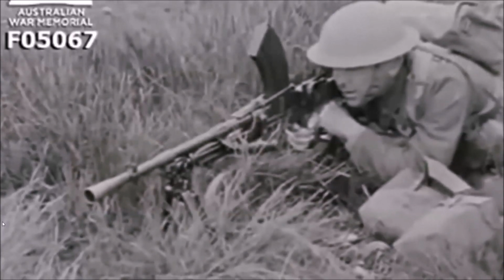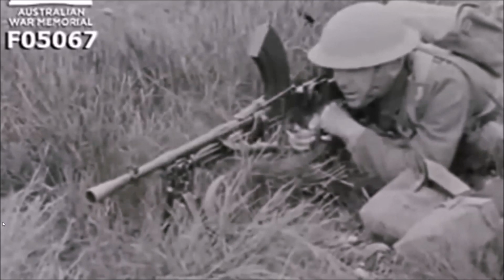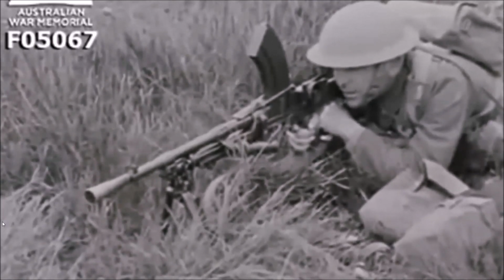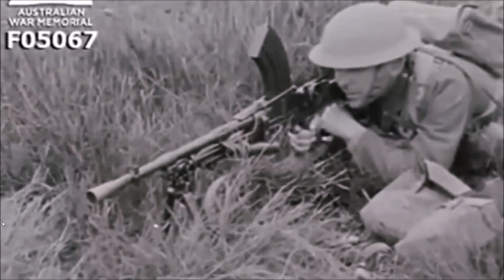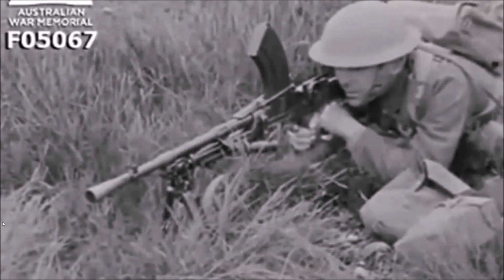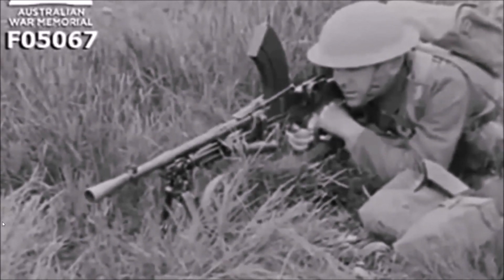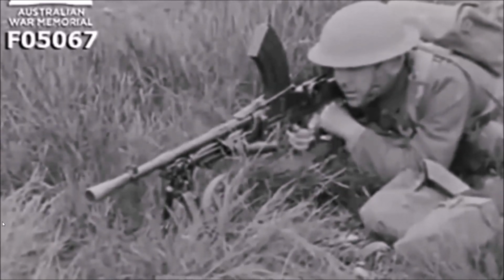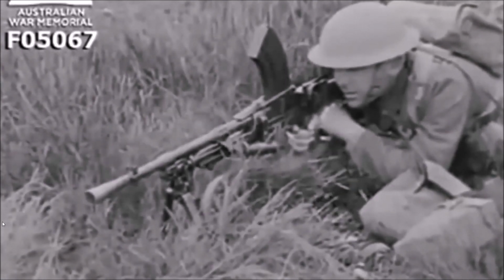When employing automatic fire, as here, it is best to fire it in bursts of 4 or 5 rounds. The necessary volume of fire is thereby produced, accuracy can be maintained, and excessive expenditure of ammunition is avoided. The normal rate of fire is about a magazine a minute, and it is important to remember that there are only 24 magazines in the section.